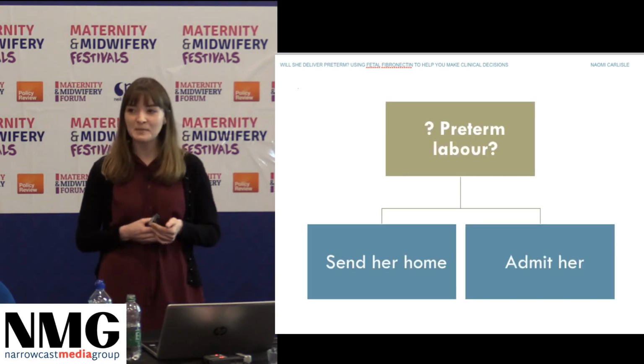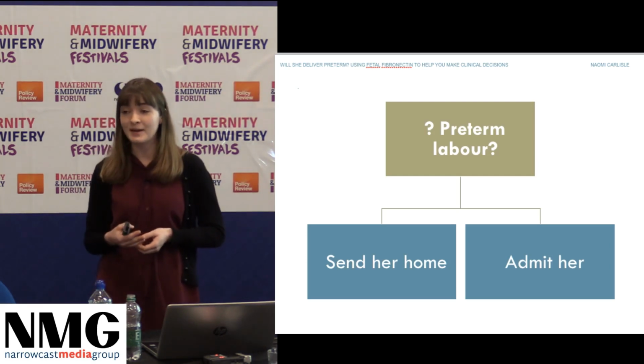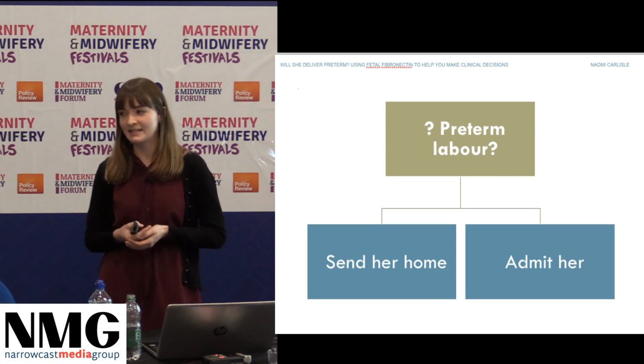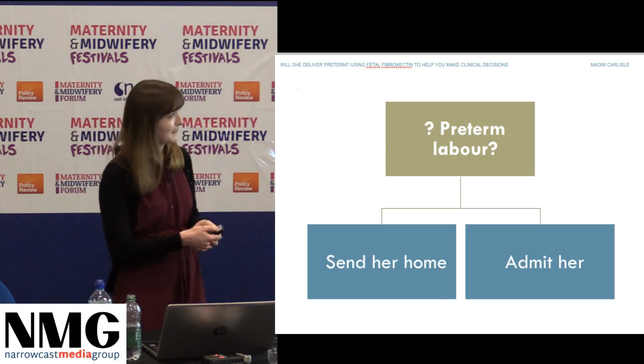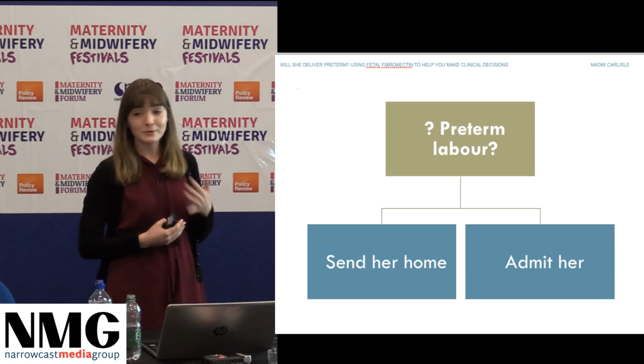Is she in preterm labour? You don't want to be the person who sends her home and then she ends up having her baby early. But then also you don't want to admit her and then her still to be sitting there a week later and bed blocking. And threatened preterm labour is a real challenge for clinicians.